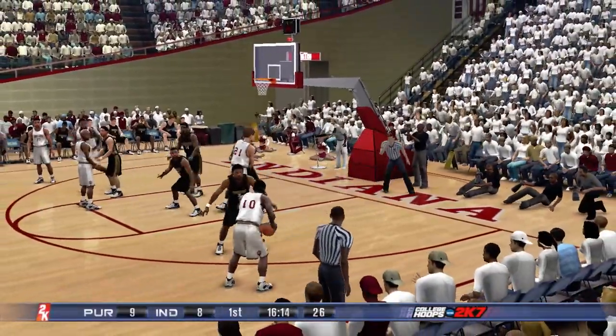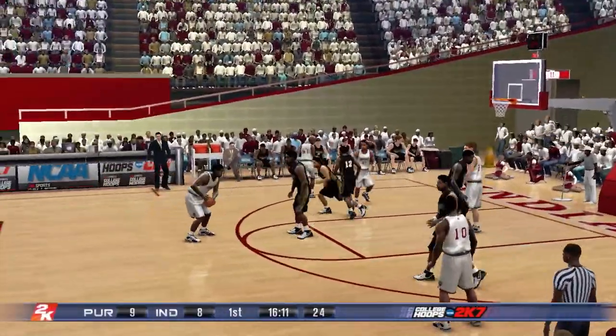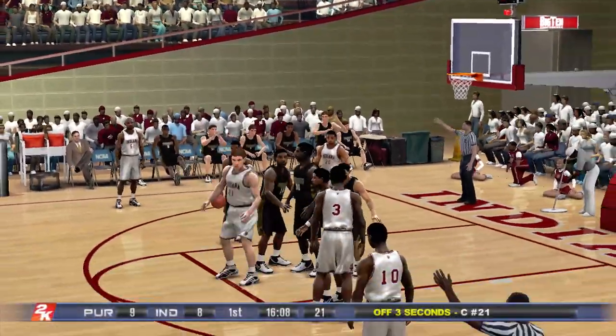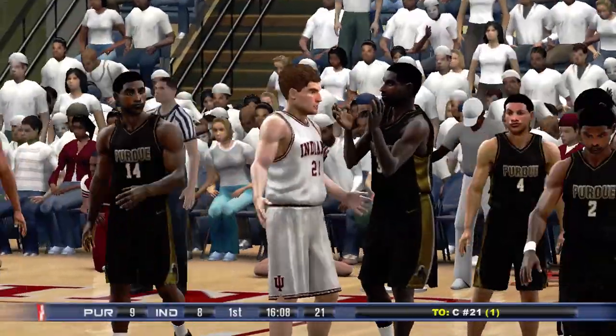Perimeter. Feeds it to the top of the key. Number 51. Number 21 was camped in the lane there, and he gets the 3-second call.